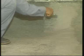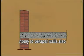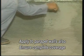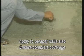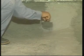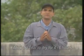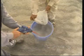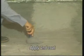Extend the treatment to the parapet walls also, up to the top sloping surface of the parapet to ensure complete waterproofing. Ensure that there are no areas of damaged or incomplete coverage. Allow this coat to dry for 4 to 6 hours. Then prepare another batch of Dr. Fixit Pidifin 2K as before. Apply a second coat of Pidifin 2K and allow it to dry for another 4 to 6 hours.